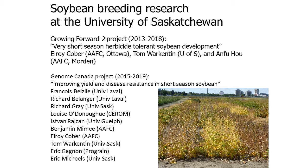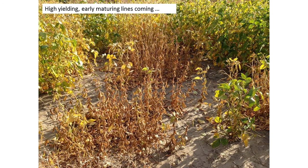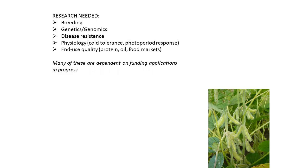We're working to have a phase 2 of that project, and also a Genome Canada project that has broad goals to help us understand the genetic and genomic aspects of yield and disease resistance, especially in short season regions of the country. So maybe a take home would be that it's looking promising that there are some high yielding early maturing lines coming along, but certainly for Saskatchewan and western regions, a fair bit of research is needed, including breeding work, genetics, genomics, disease resistances.